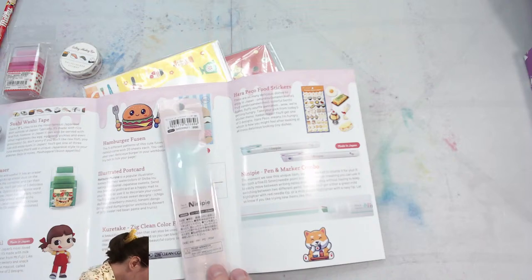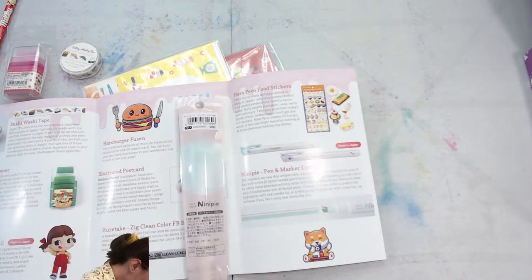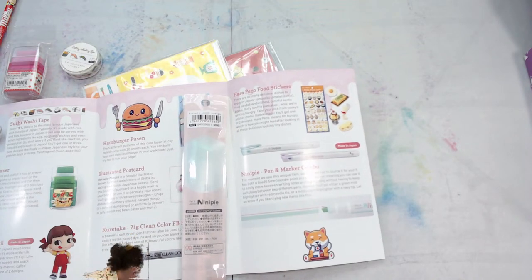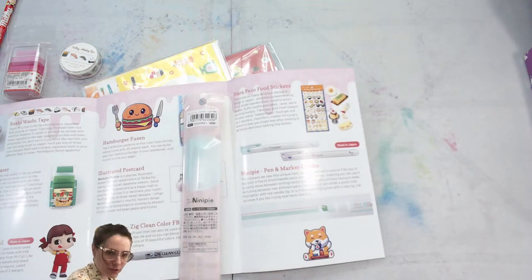Where is your price? Are you the only one without a price? Okay, well, we will just have to dig for this one. It is made by Sunstar.